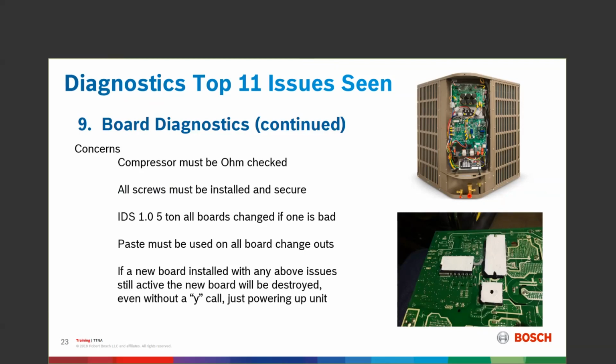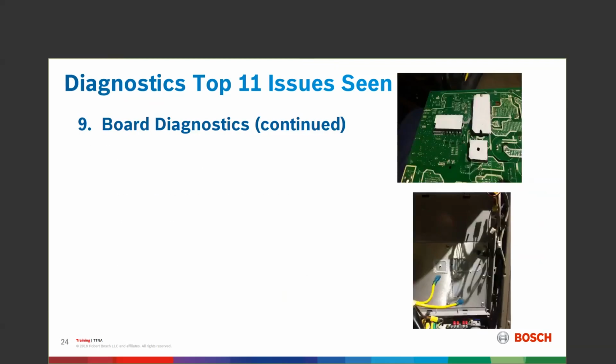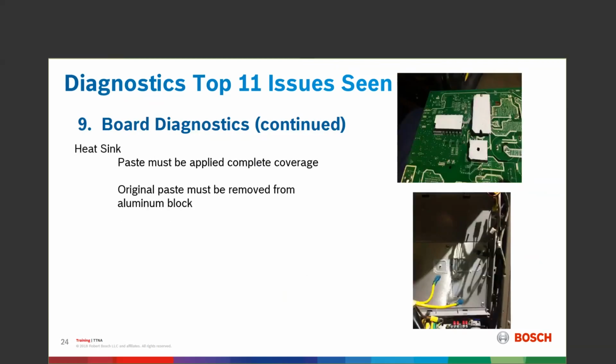If you don't take care of these conditions where you clean off the old conductivity paste, put the screws in, just powering up the board, usually within 5 minutes, it'll be gone. The heat sink on the original block, this is here. This is what we talked about, pulling off the excess paste.